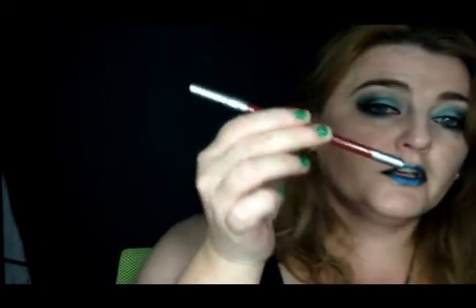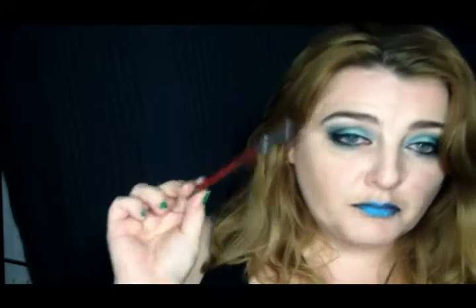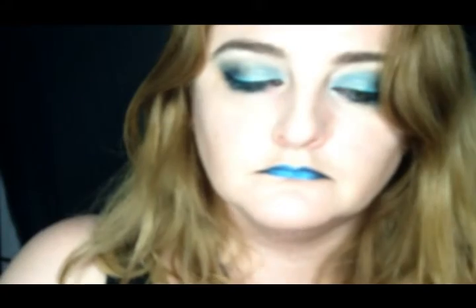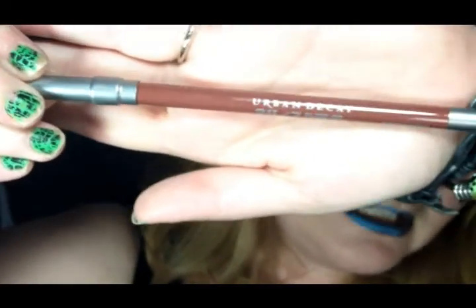I also picked up 2 lip pencils from Urban Decay. The first one is Gash, which I've had the Gash lipstick for quite a while now. It is just a gorgeous blood red lipstick, and this is the perfect blood red lip pencil. And I also picked up Nighthawk because I needed a nice brown lip pencil. And I do like the consistency of Urban Decay's lip pencils.